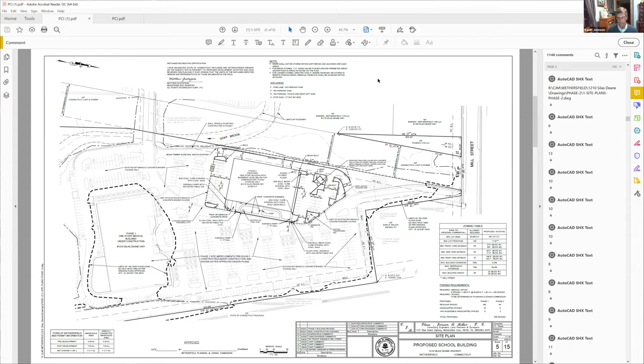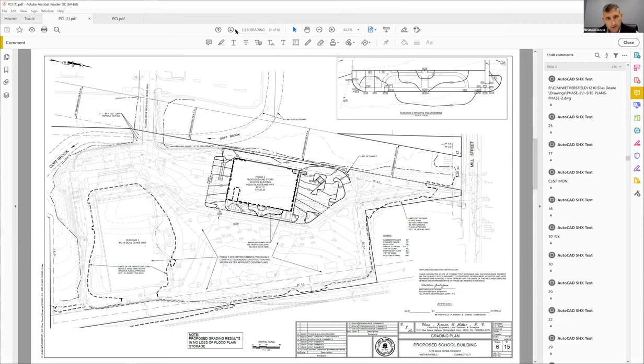Do you prefer to have the plan left on the screen, or, I don't know what your preference might be. Maybe we can have either one. I don't mind seeing the utility plan. I don't mind seeing the computations of the cuts and fills. Either one, so the commission can see something and go back to it.